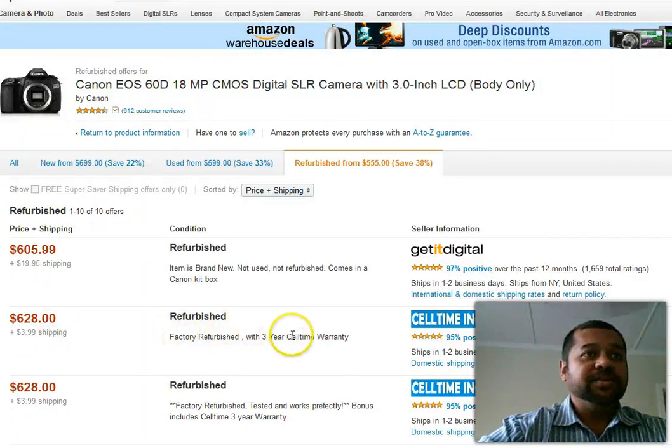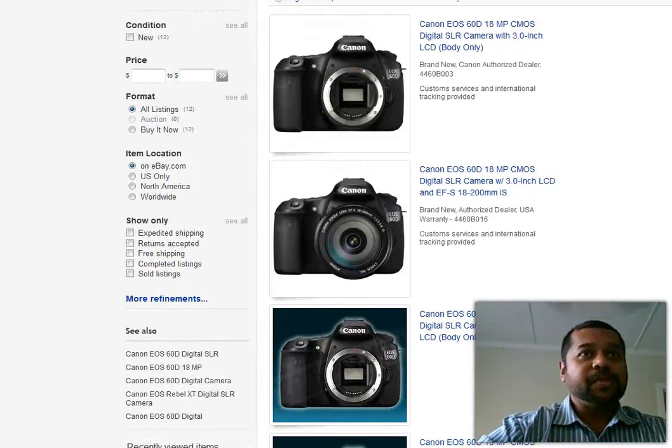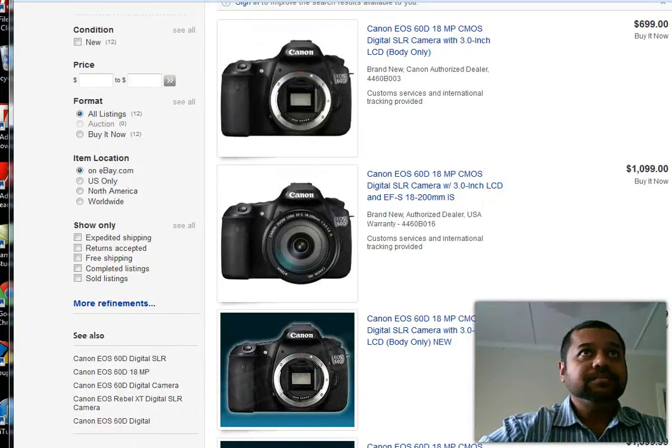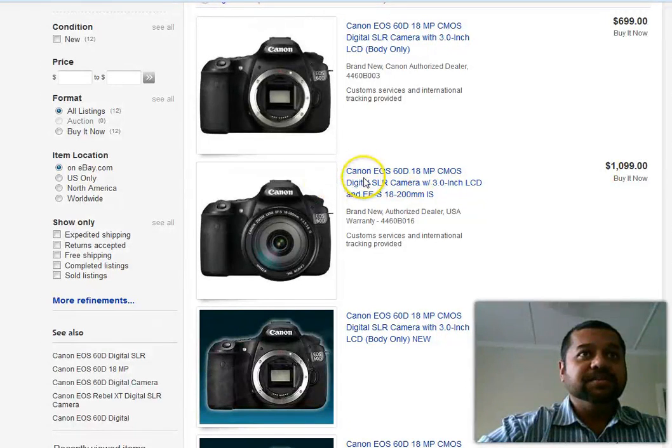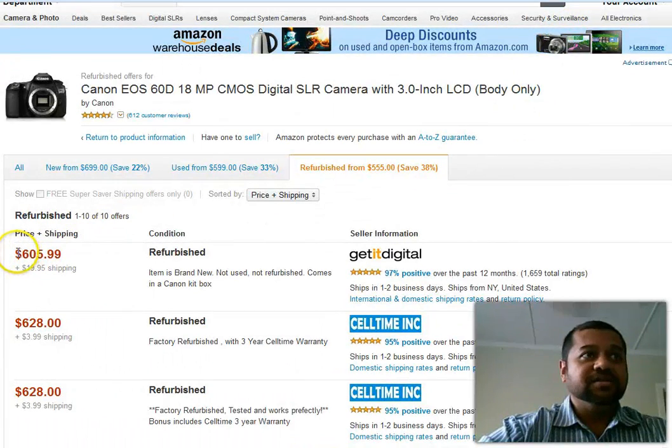This one here has a 3-year warranty. It can ship within 1 or 2 days. Ships from the United States. So have a look at the terms and conditions, where it's going to ship from and where they're allowed to ship to. Now what you do is research it on eBay as well first, because you don't want to be buying a dud. Research is critical. So this one here is pretty much the same thing with a 3-inch LCD, and it's selling for $1,099. See, so you can buy it for $605.